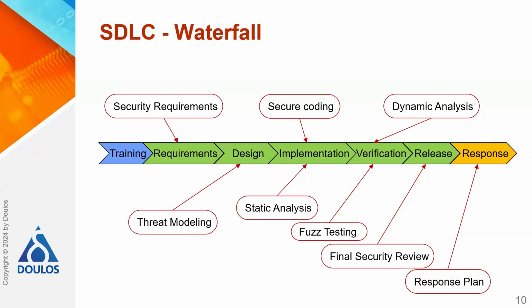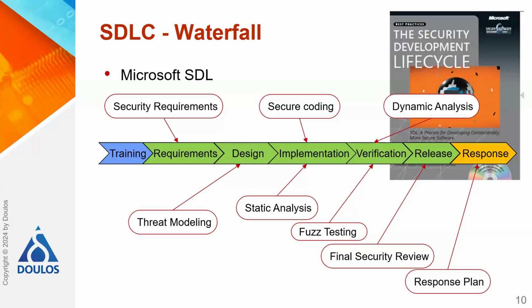Okay, so we could add all of those steps into our existing waterfall approach if that's what we're using. However, you don't actually need to do that yourself, because Microsoft did it 20 years ago. So the Microsoft SDL was created for internal software written at Microsoft, and there's even a textbook that you can get that tells you exactly how they've done it. It's no longer in print, but you can still get secondhand copies, or you can download it if you do a search from the Microsoft website. Okay, so that's one approach.